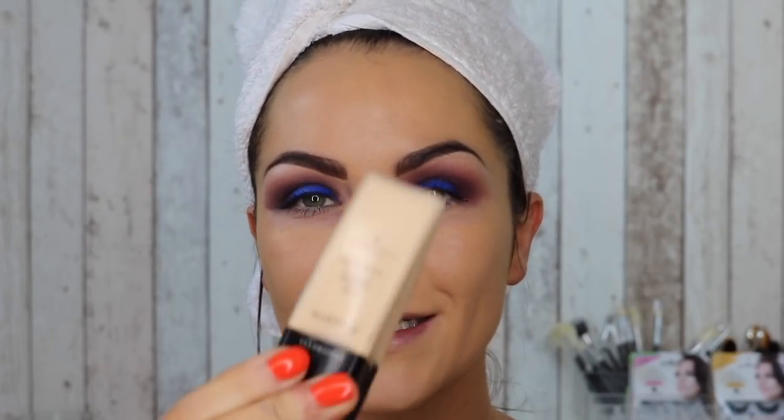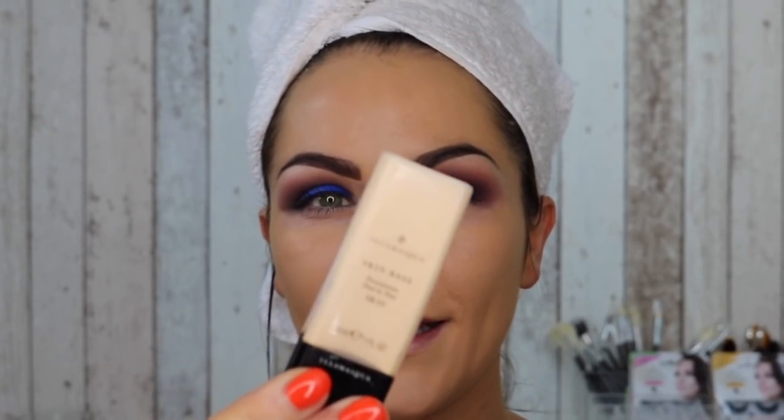I got this by mistake. I got the wrong colour, and it's the Illamasqua foundation base. I love it as my under eye concealer because the shade is just perfect. And with my beauty blender, tap it underneath, look. Oh sure, Jesus, it's brilliant. And right into the corner. I'm just going to use a bit of that just underneath there.